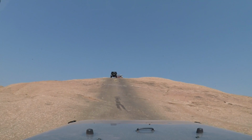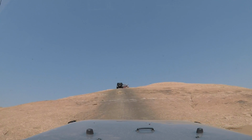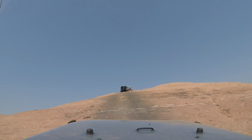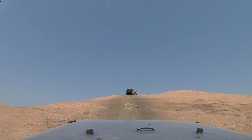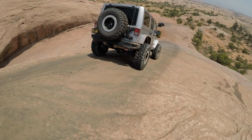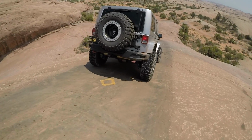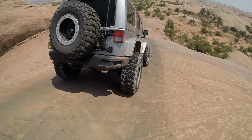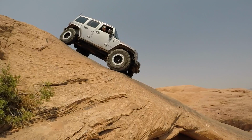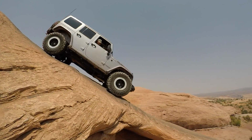Hell's Revenge is a very popular trail and we did come across many other off-roaders, motorcycles, side-by-sides, and plenty of tour vehicles along the way. Just be courteous, there's plenty of passing room for everybody. This is also a great time to talk about the grippiness of the slick rock in Moab I had heard so much about. It's not really until you get here and you're on these steep ascents and descents that you really can appreciate it.